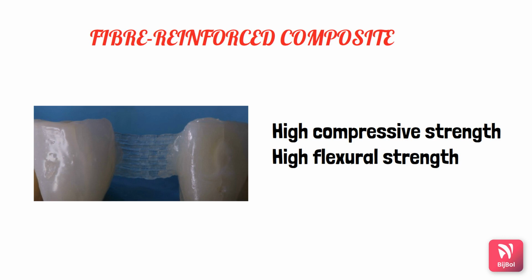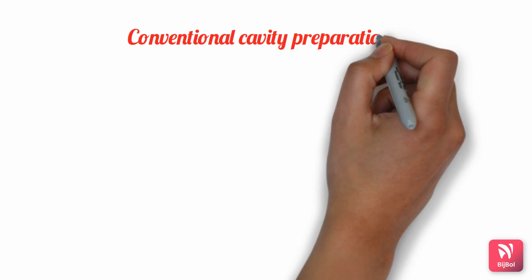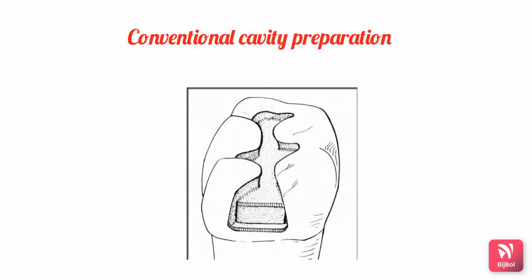Now we'll see the cavity preparation designs for the composite resins. First one is the conventional composite resin design. If you see the conventional design, these are typical amalgam cavity preparation designs with a uniform depth, flat floors, butt joint, and retention grooves in the dentin. This design is indicated for cavity preparations on the root surface and also for large class 1 and class 2 composite restorations.